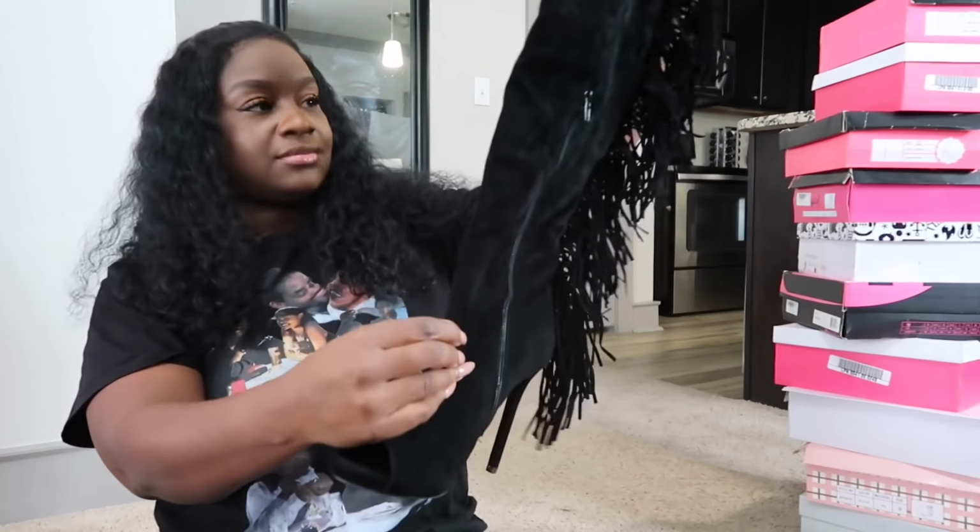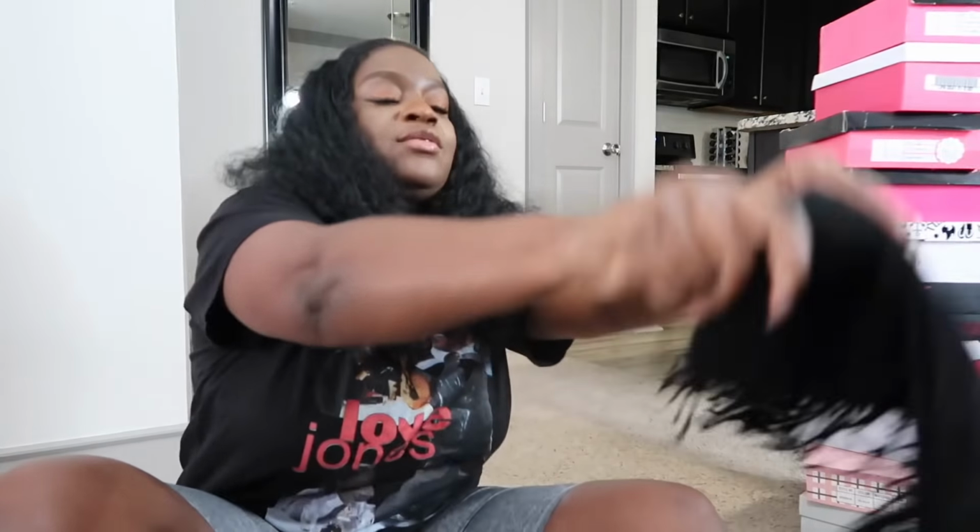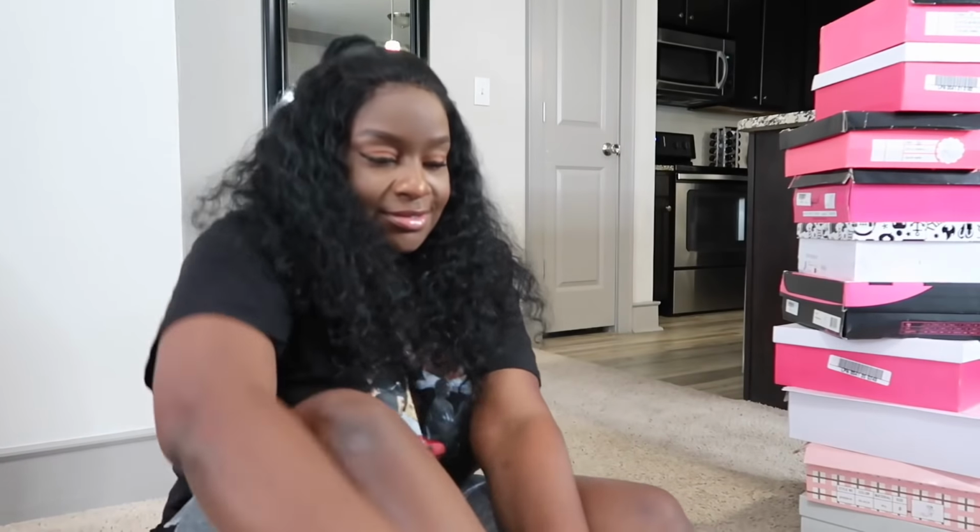I don't know, y'all. I might keep these, even though I haven't worn these boots, and I've had them for about 4 years. But I don't know if I want to get rid of them, because they're so cute. Let me try them on. What was the reason that I never wore these boots? We're going to try these on, y'all, because I don't know if I want to get rid of these, because they're just so cute to me. I don't know why I didn't wear these.